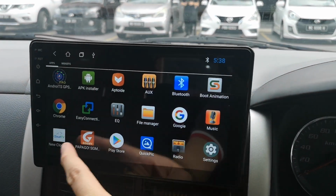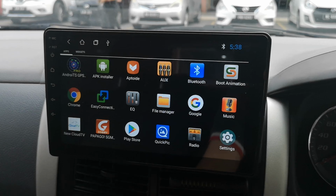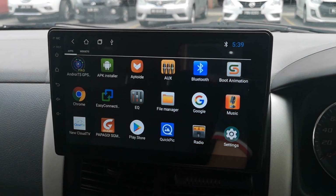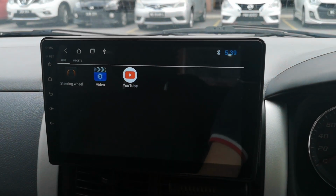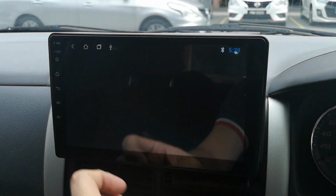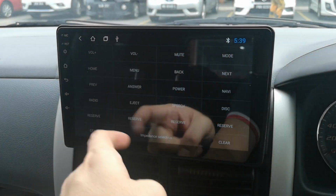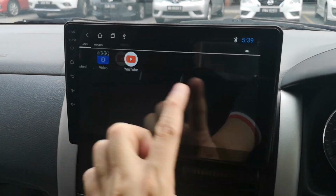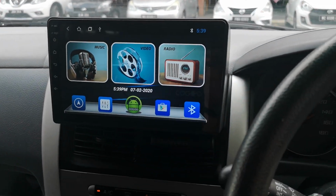Okay, full menu, Play Store, you log in a Gmail to download apps. Cloud TV APK you can download from the web. Play YouTube or Waze you can download from Play Store. Steering control function for selected car models. Okay, so this is Cogoo T series T3L.